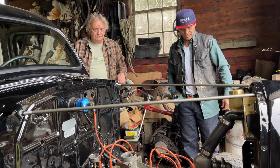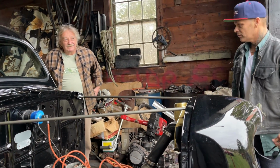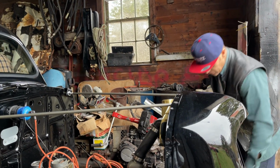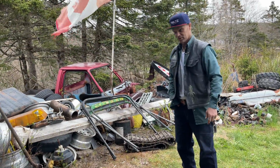Yeah, it runs good for sure, doesn't it? Sounds good. Yeah, I had it up and down the road a couple times. First time in what, 50-some years? The straight axle in the front looks like something that's newer, you know? Like it looks like something that's newer.